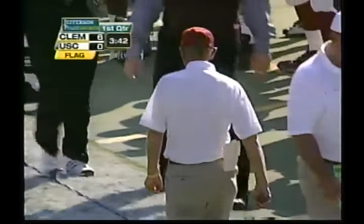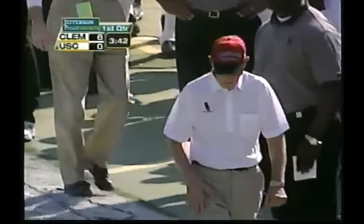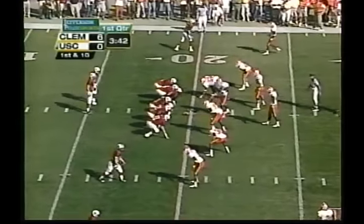As we said, South Carolina plus six in the turnover ratio, but they don't really create a lot of the turnovers. Mostly it's with taking good care of the football on offense. So a big defensive play there, but you hate to give up the field position right away after that.